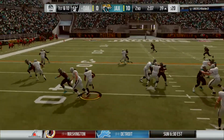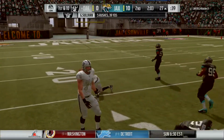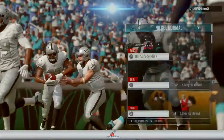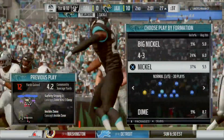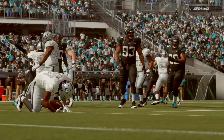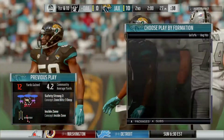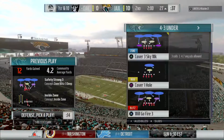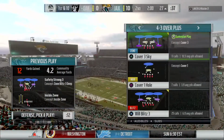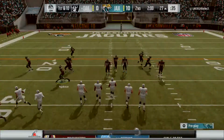Running game working. They'll stick with it on first down. And he's going to get this inside the 30. Back-to-back nice plays. 12 yards that time and a first down. Two minutes to go here in the first half. Back with more of the AFC Championship game after this.